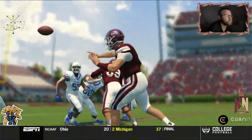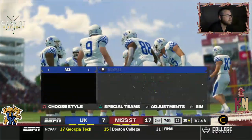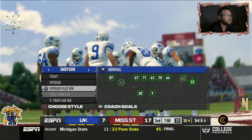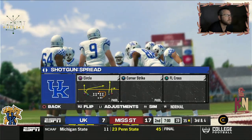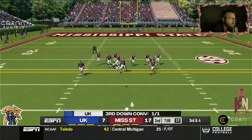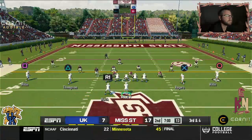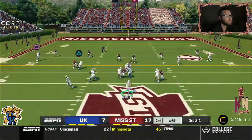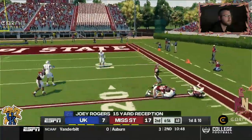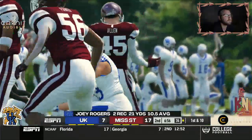First quarter comes to an end, and this one might raise a few eyebrows around the country. Mississippi State's got a 10-point lead. Back to the action now here in the second quarter. Gets it out to him again. They'll bring him down at the 20-yard line. Gain of 15 yards. First down.